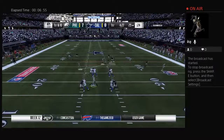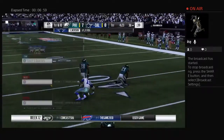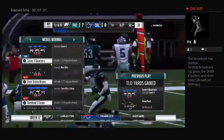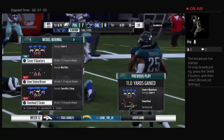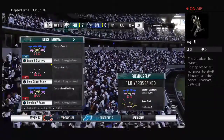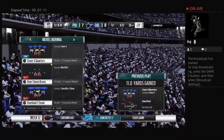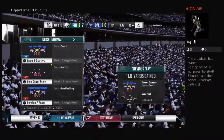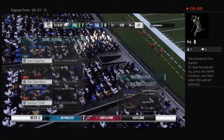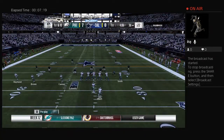Jackson on first down. This is caught by Antonio Brown. And they're able to get this one across the 35. The drive starting with a first down, 11 yards on that pickup. So from the 36 now, first and 10.